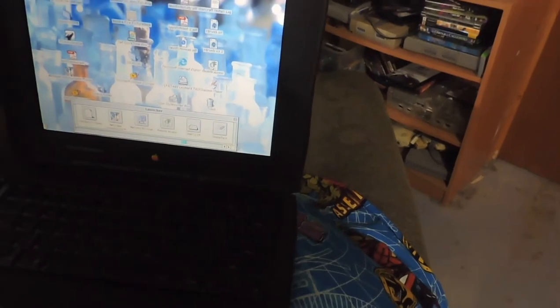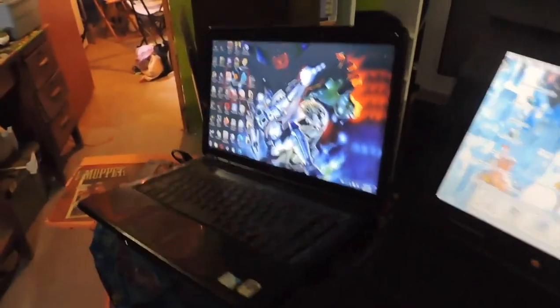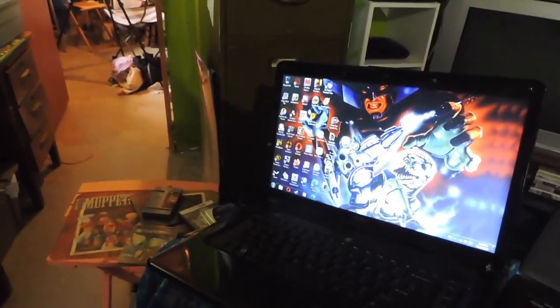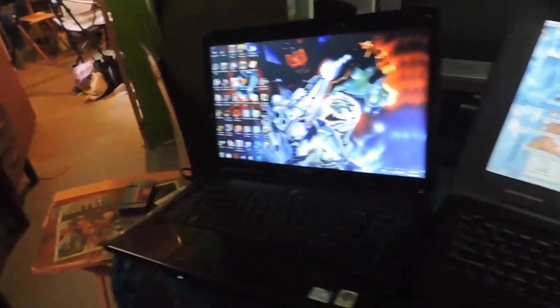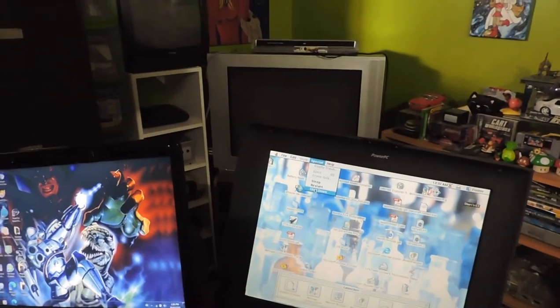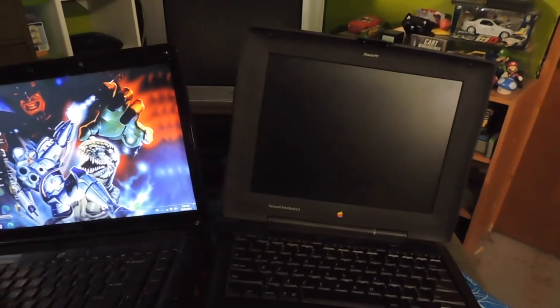And it's crazy considering that this computer only has a 266 megahertz processor, whereas this one has an upgraded 2.53 gigahertz Intel Core 2 Duo processor. Yeah, it is very fast, and something even better is that it even shuts down pretty fast. It shuts down pretty quick compared to this one.